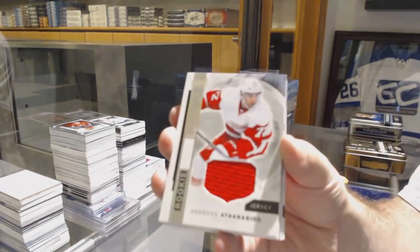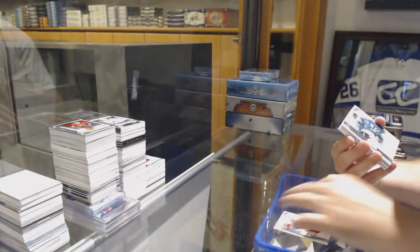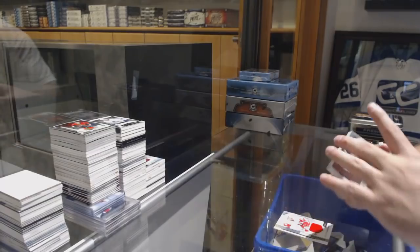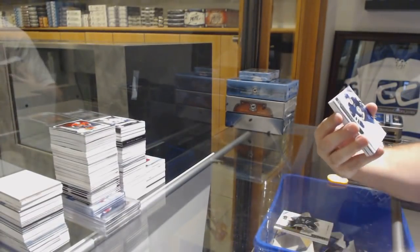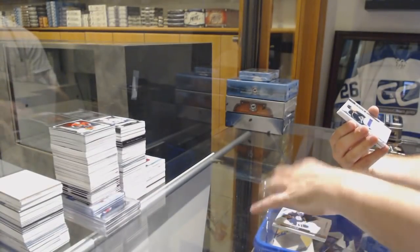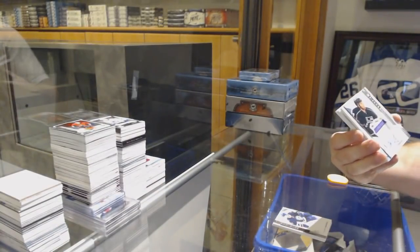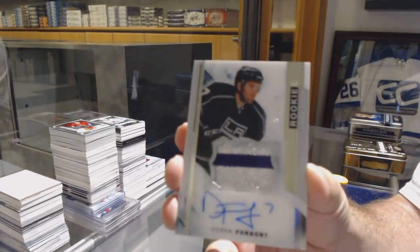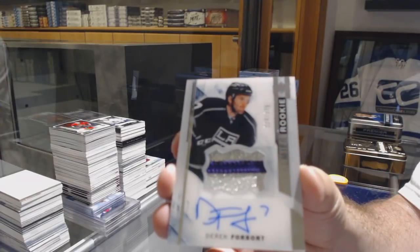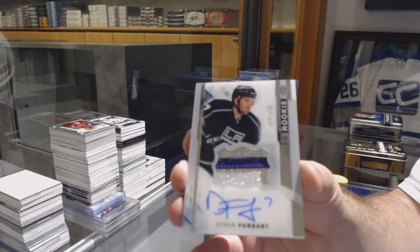For the Red Wings, Andreas Athanasiou. For the Sharks, 399 Goldobin, Arvelian. Glad you got home safely. For the Blues, 399 Tarasenko. For the Los Angeles Kings, to 375, Derek Forbort. Derek Forbort.